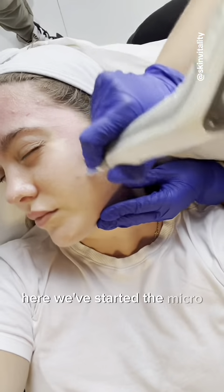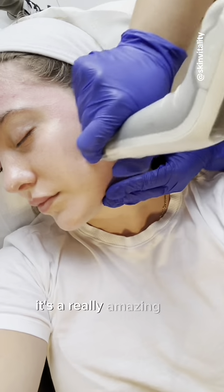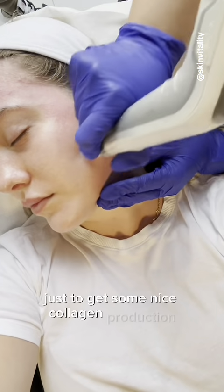Here we've started the microneedling. We're using the DP4 gun from Dermapen World. It's a really amazing gun. I chose to go with an anti-aging serum today just to get some nice collagen production.